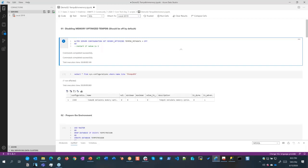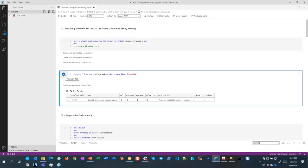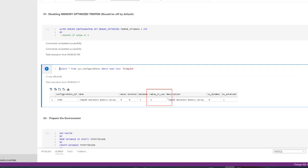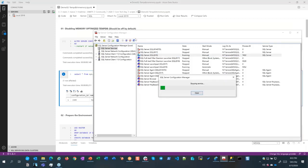Now here, just zooming in and explaining to you guys. Here I am shutting off the feature TempDB metadata. That's pretty much what I'm doing here. This feature is probably on right now, so I'm gonna have to check the value in use. I'm gonna have to go ahead and restart my local instance here. This is not dynamically enabled. I need to restart the instance whenever I enable or disable this. Just stopping and restarting the instance, very quick.